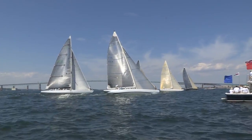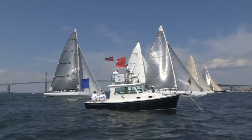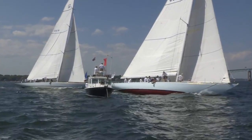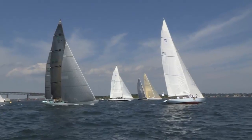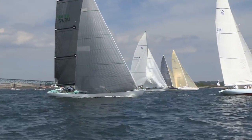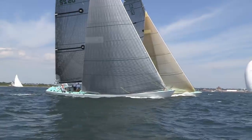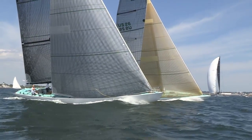And finally, the magnificent 12s approach the line, all three divisions on one start. And they're off. Close cross for two boats on port. Columbia lets them go. Upwind, it's Intrepid trying to hold off Courageous to windward. How long can they hang on?